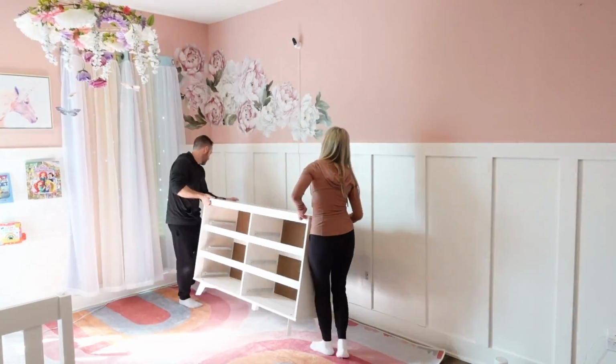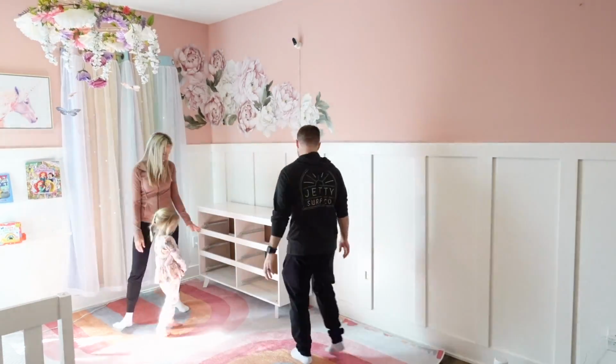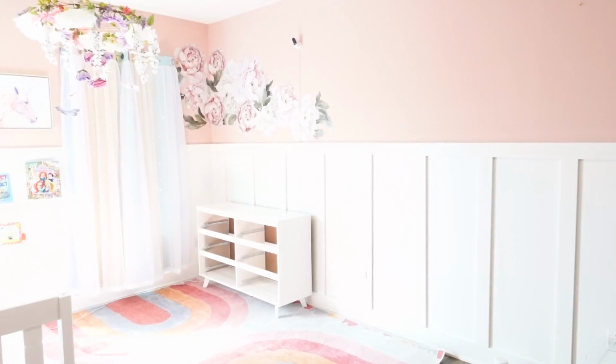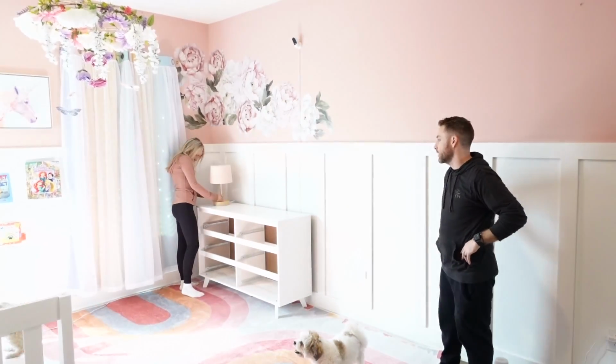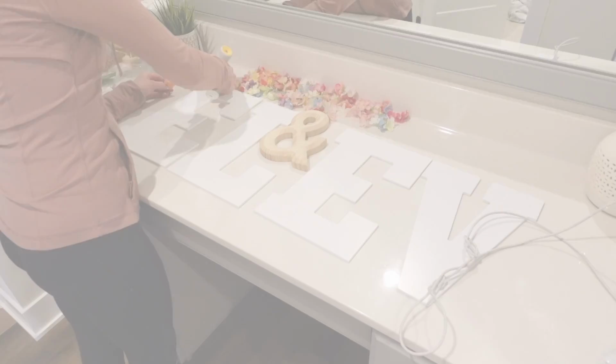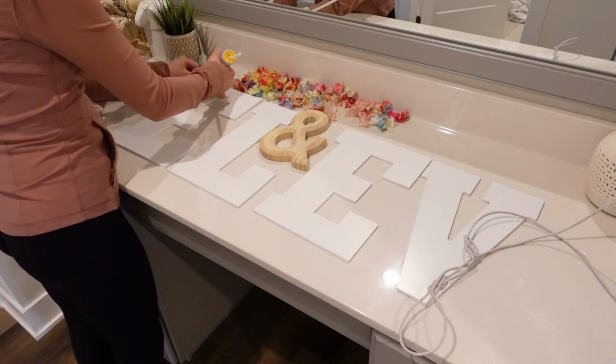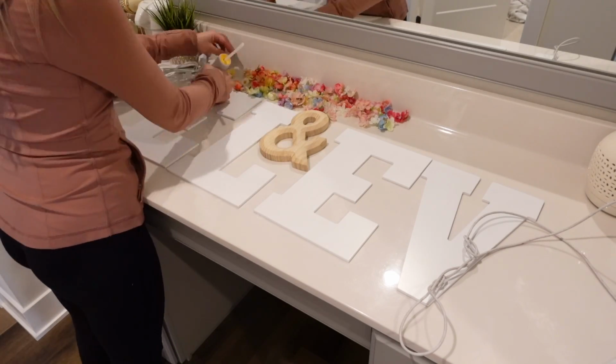We also got this dresser from Max and Lily and it's super cute. The colors in the girls' room are the natural wood, white, and then pink, and then everything else. So something sad that happened was I took these flowers off the wall, and they did go with the mobile, but they didn't go with anything else, so I replaced them with daisies.